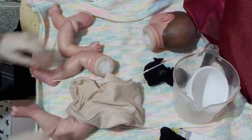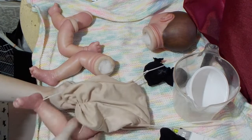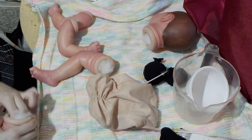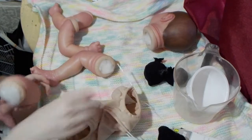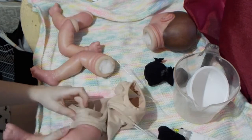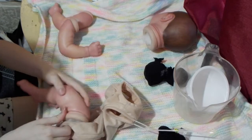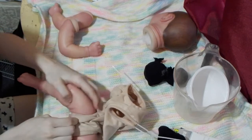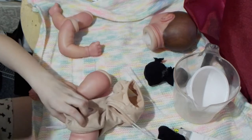I'm putting that on backwards. This is the butt! Oh my god. Wake up! What are you doing? It's a backwards baby. Butt's in the front. Oh my god. Jeez. At least I didn't continue to do it like that and not realize till later what I did wrong. Oh my god.